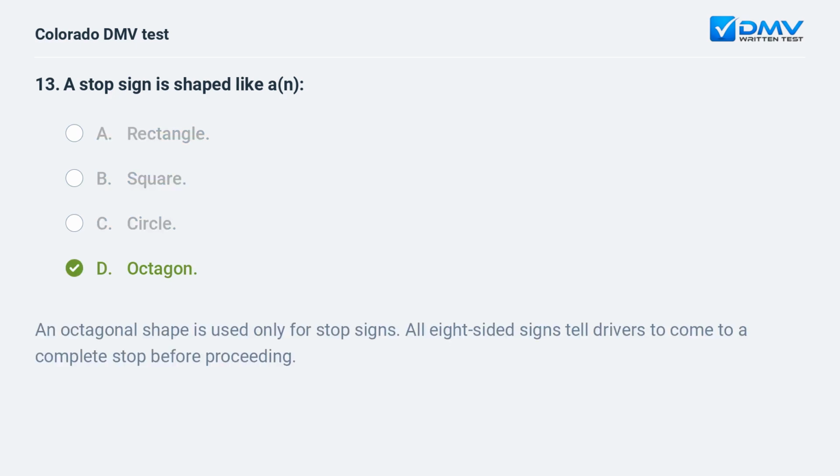An octagonal shape is used only for stop signs. All 8-sided signs tell drivers to come to a complete stop before proceeding.